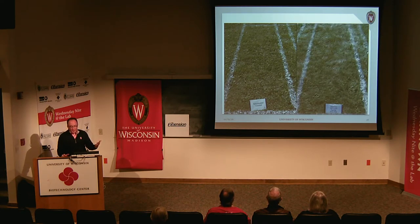Defender is one of the products that has worked very well in our trials and other trials as well. Again, this is working quite well, almost as well as that three-way mixture. And the environmental impact of that chemical is significantly lower. So there are some options here.